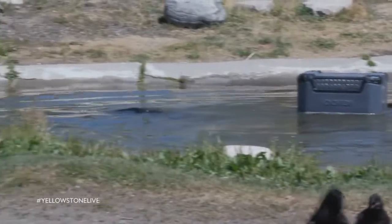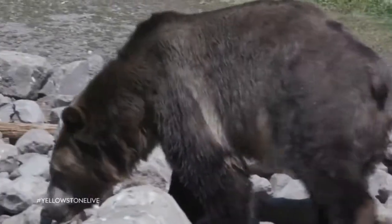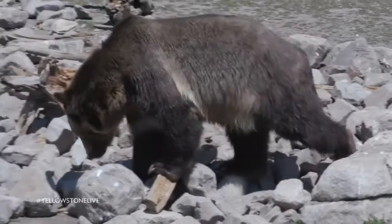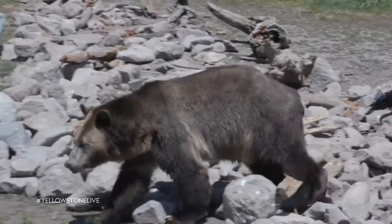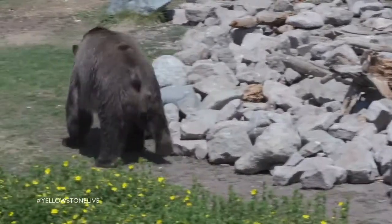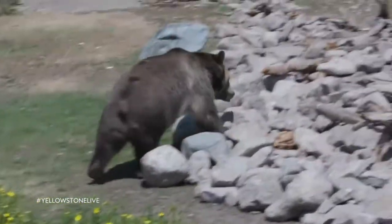We hang mock bird feeders up in the trees to teach people, please don't hang bird feeders if you live in bear country, and also to show that grizzly bears can indeed climb trees. And then, of course, burying the food makes them use their noses, which means they use their brains. So they have to find it and forage, just like they would in the wild.